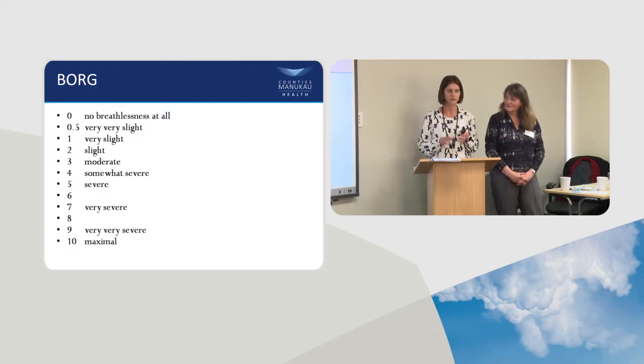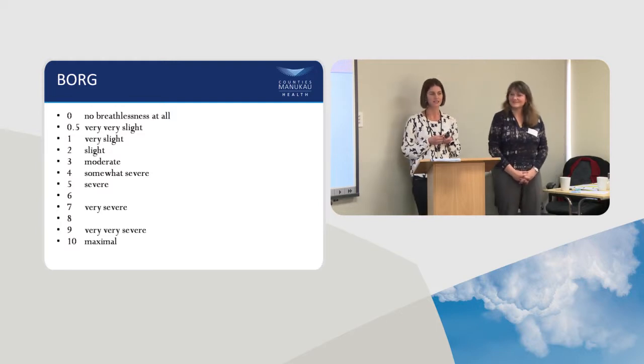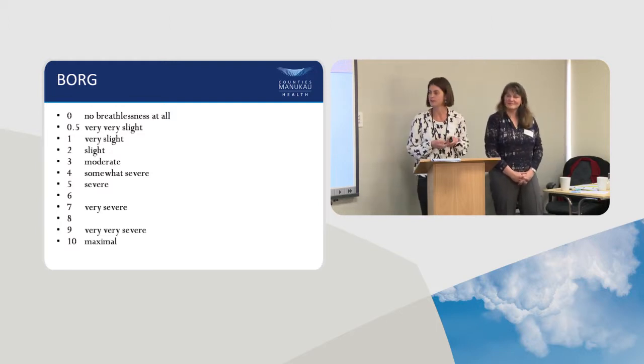There are some different versions around, a 6 to 20 and a 0 to 12, which gets a little bit confusing. When we're exercising people, we say you need to be around that 3 to 4. You should be around that moderate to somewhat severe, because let's face it, we should be breathless when we're exercising. Healthy individuals get breathless when they're exercising, and so should people with COPD.